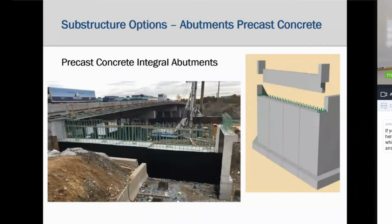Standard abutment construction can be a long process. Therefore, prefabrication can provide an excellent opportunity to reduce the overall construction time of a bridge project. Advantages of precast concrete integral abutments are that they eliminate the bridge deck joints, which is a common area for water leakage and deterioration in bridges. It allows thermal movements and girder rotations at the support. The soil forces are transferred into the bridge superstructure, reducing the size for spread footings or multiple rows of piles, and they are quicker to construct than traditional abutments.